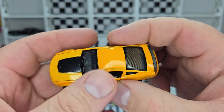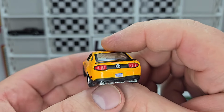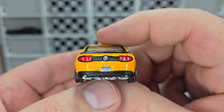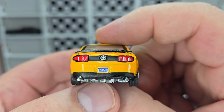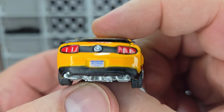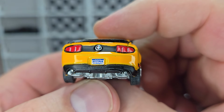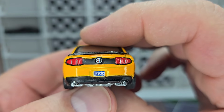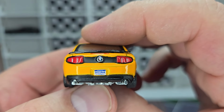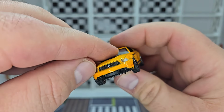Some of this Autoworld stuff I've kind of gone full bore on, so I don't have previous releases. But there's your taillights done up. The overspray is not that great. It doesn't look as bad when you're not so close up to it, though. And then, of course, it has Bossman on the plate, which is a Michigan plate as well. And look at the detail of the Mustang logo on the gas cap. Looks good. Even have the Mustang colors, which is pretty nice.